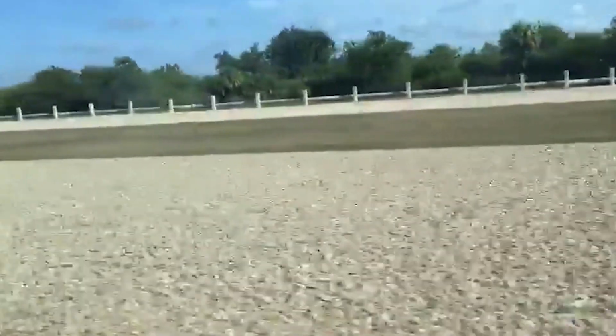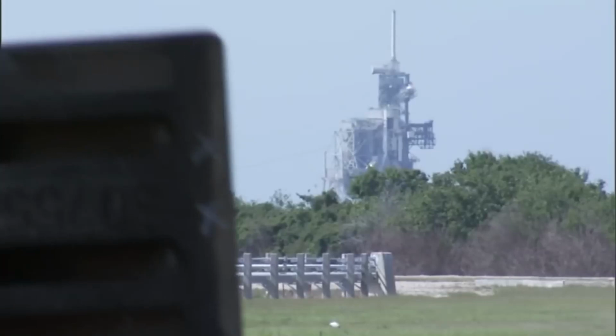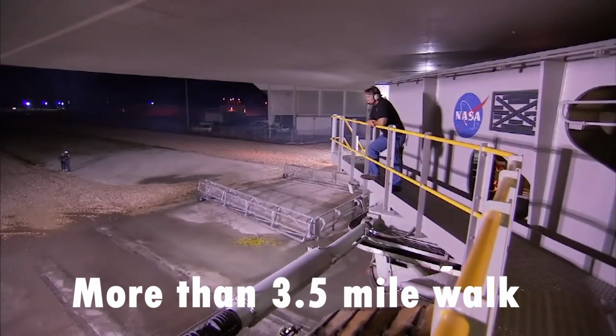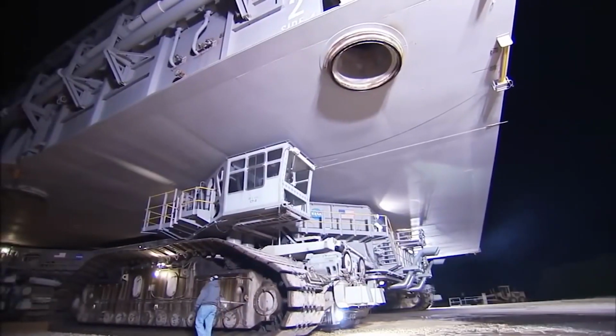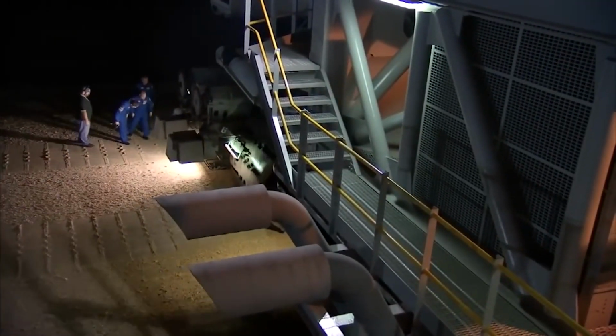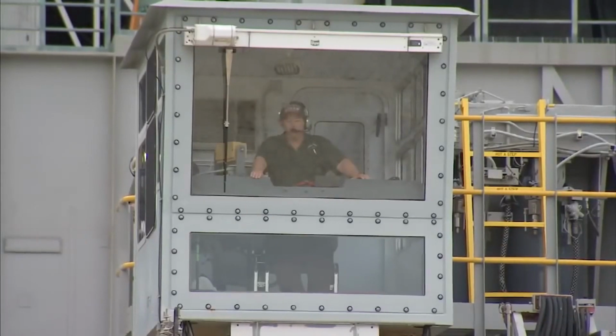If you were to drive the crawler on regular land, that thing would sink down to the bottom. We don't really have the granite underneath our Florida soil. When it leaves the Vehicle Assembly Building, there is a crew of about 20 personnel that walk with the crawler to the launch pad, just to make sure everything goes smoothly and it stays in its lane. The personnel around the crawler have radios so they can communicate with the driver.